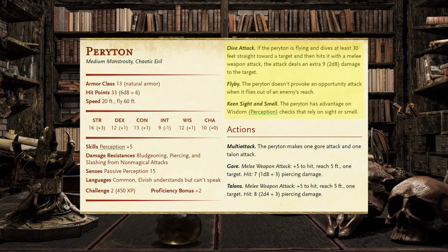Dive attack and flyby are what really give the Peryton an edge in the skies, though. Dive attack states that if the Peryton is flying and dives at least 30 feet straight towards a target, and then hits it with a melee weapon attack, the attack deals an extra 2d8 damage. Once it's ready to move away, flyby then removes the threat of opportunity attacks from the Peryton.